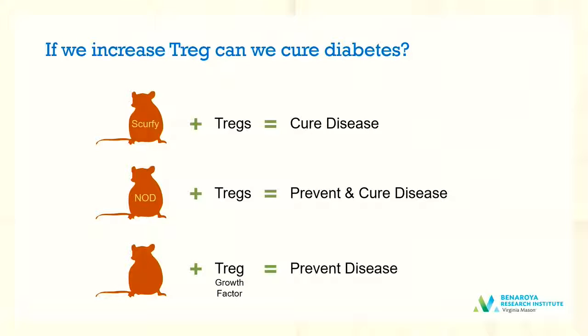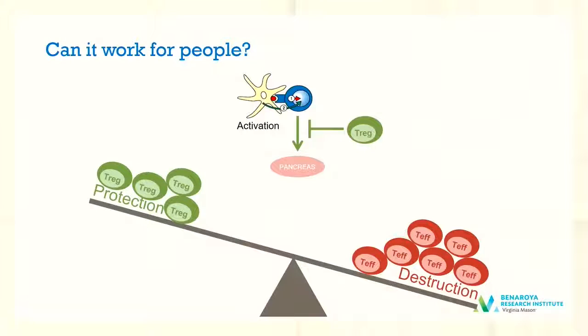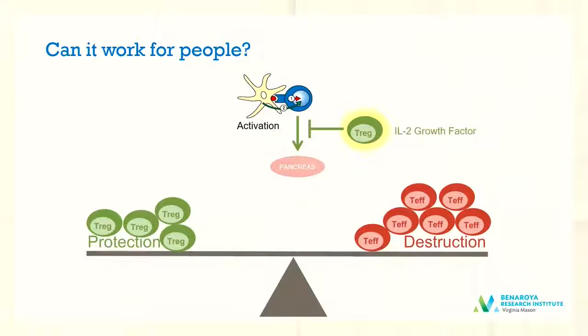And in fact, we can also do something using this Treg growth factor called IL-2. We can give it to a NOD mouse, and we can prevent disease in that mouse. So it does appear that Tregs are important in our models and that we could use them therapeutically. So can this work in people? And I think the answer here is that we're starting to ask that question and we have hints about this.